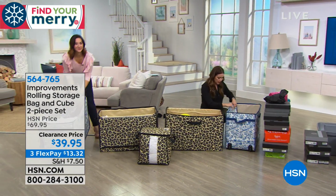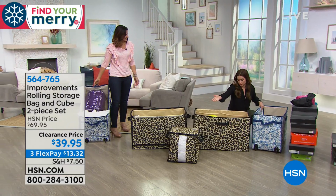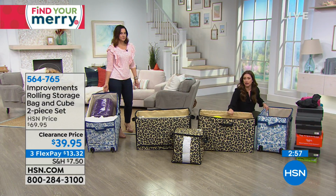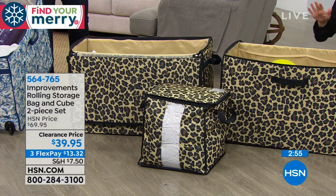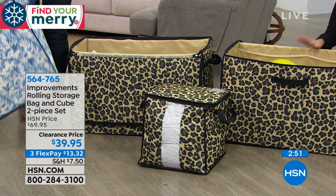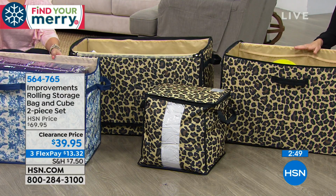So you get the full size, then you also get the smaller storage cube as well. Right. We do have a set of 2 additional cubes. If you want to add a couple of the smaller ones, you can definitely do that. But we have the Toile and we have the Leopard, and that's it, and these are gone. So this is not coming back at $39.95.